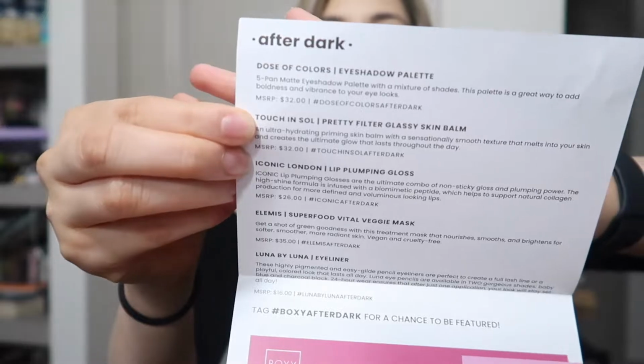Today I'm going to be showing you guys what I got in my Boxycharm this month. I'm pretty excited about it because I love getting new palettes. I'm going to show you guys what I got. This is what it looks like. I'm going to take out everything so you guys can see one by one.